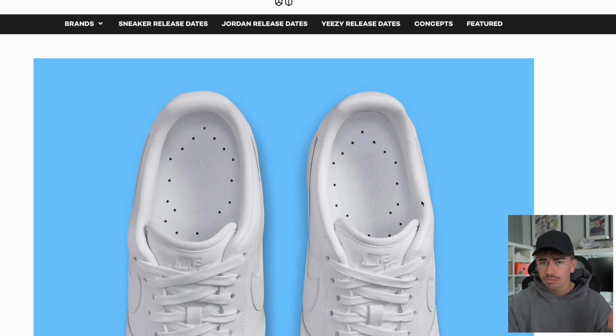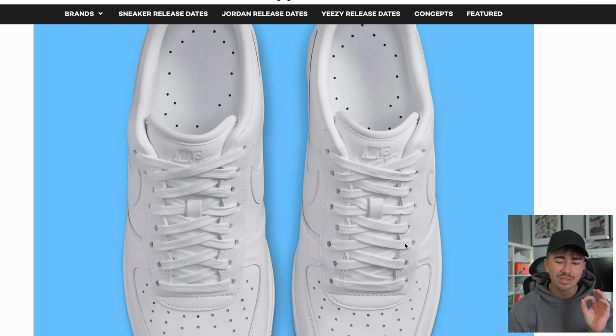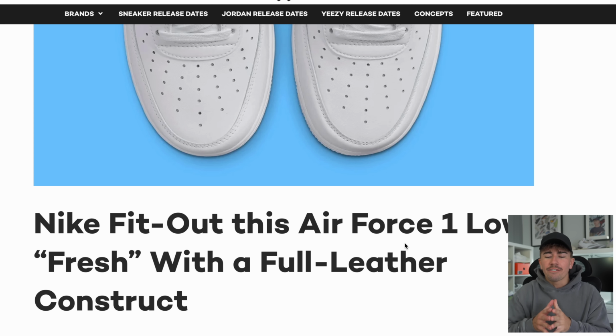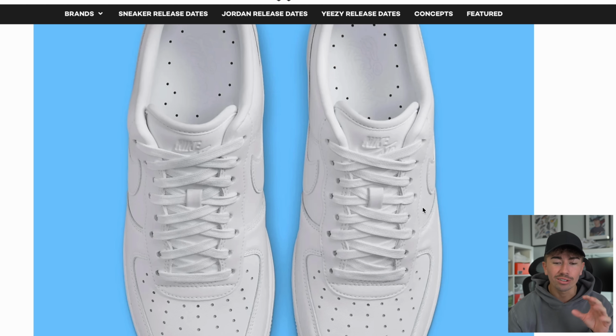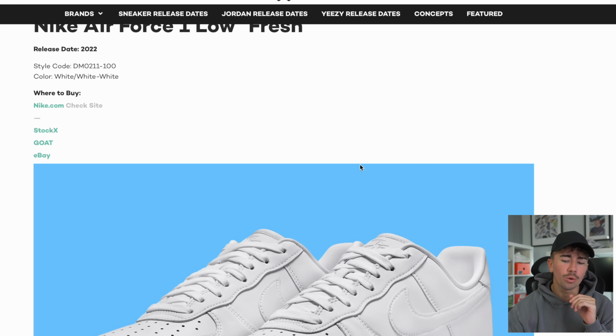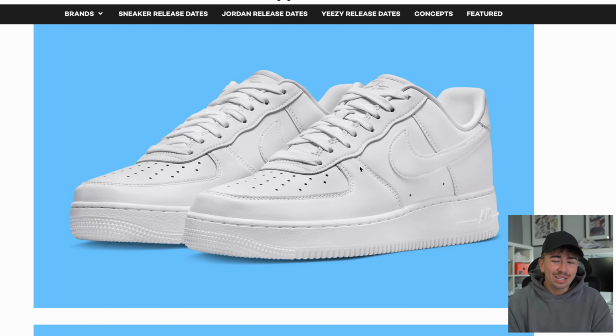Well, Nike hears you, and they're going to give you an option where you can get the premium Air Force 1. Now, this is going to be a full leather construct. So looking at this top-down image here, it looks like the tongue, and even the sock liner, is made of full grain leather. They're calling this one the Air Force One Low Fresh. I don't think it's gonna be that popular.